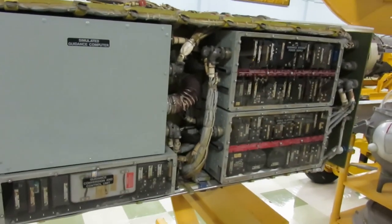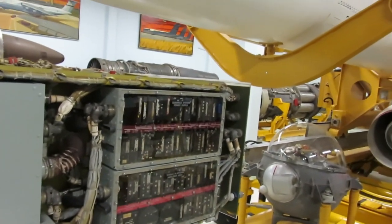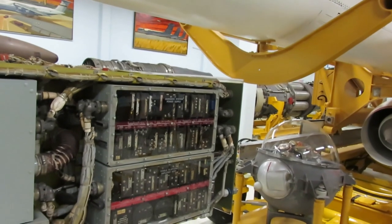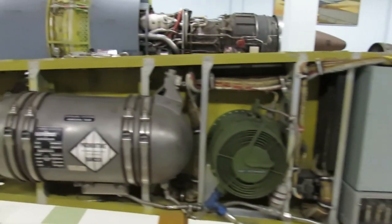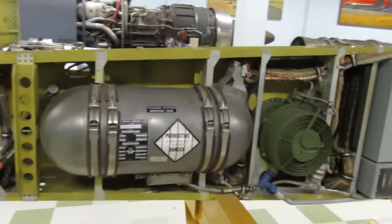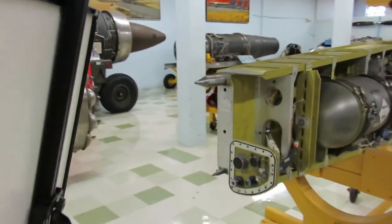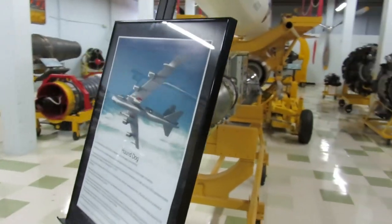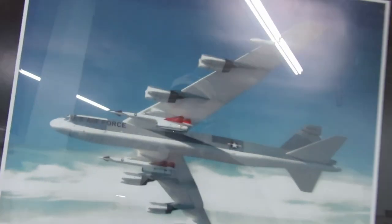A guidance computer and conversion and control unit, guidance system power supply, stable platform amplifier assembly, ammonia tank for cooling, a heat exchanger. Yeah, this is the Hound Dog. It shows a couple of them underneath a B-52.